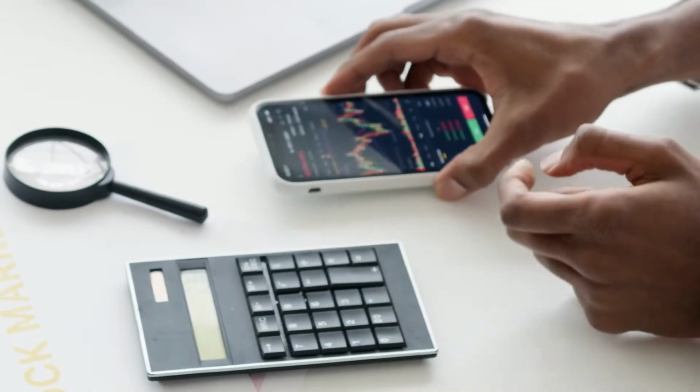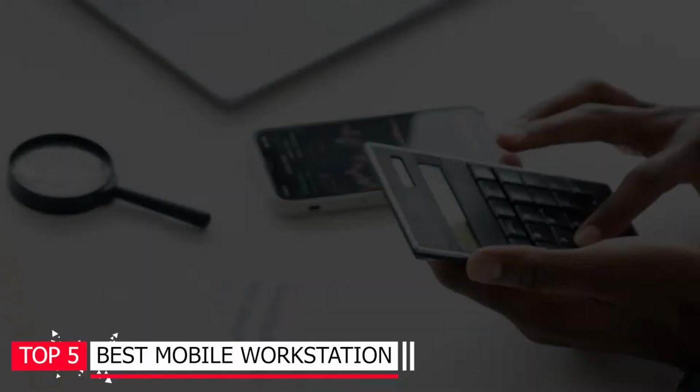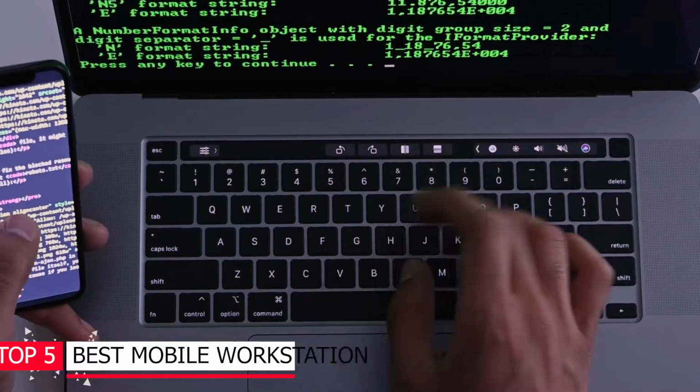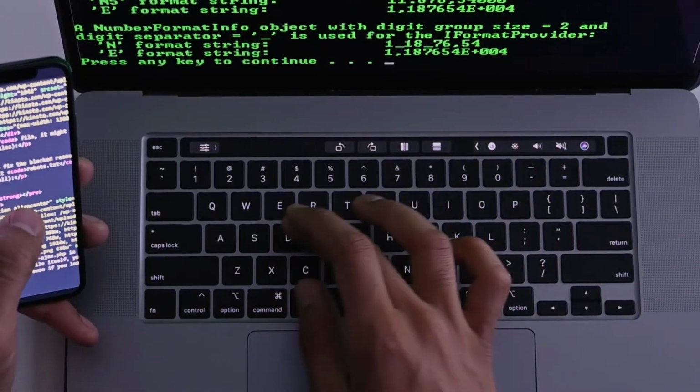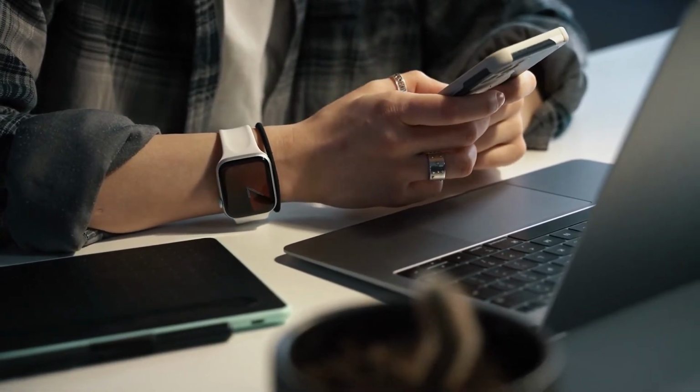predecessors. After researching the market, we have come up with the top 5 best mobile workstations on the market. They will do what they are intended for and some more. So without further ado, let's start with the video.